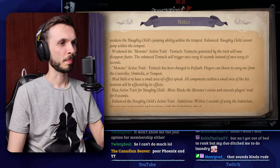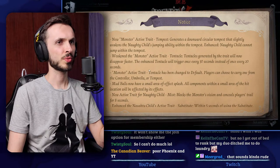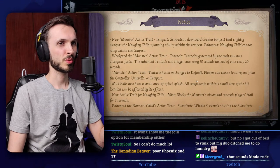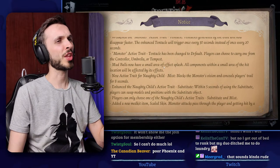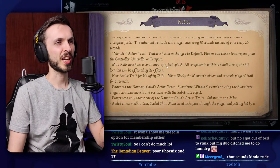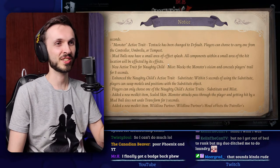Okay, anyway. Mud balls. They've done some adjustments to Once's active trait tentacle. It has been changed. Weaker than Once's active trait tentacle. Tentacles trying to play the room will now disappear faster. Once's active trait tentacle will be able to default base condition. Mud balls now have a small area effect splash. No, that's horrible. I always felt like the mud balls were trash, and now they're even more trash. Like you need them, but they were still trash.